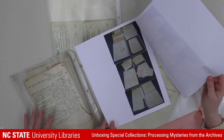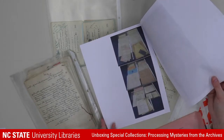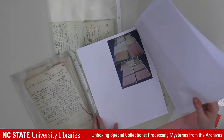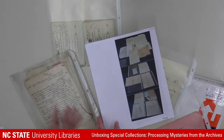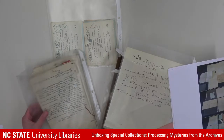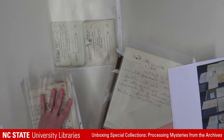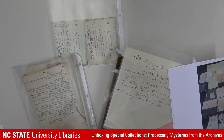The donor created sort of a little inventory of everything that they were donating to us, basically an image inventory, which is very helpful. They had sheet protectors, which is great, because we usually put protectors around our photographs, but it's very nice that they did it this way so that all these papers are together in the same sort of document. If they weren't sent that way, it might be hard to figure that out.